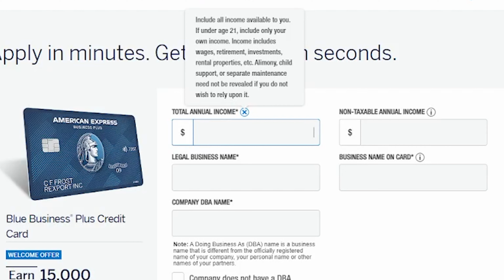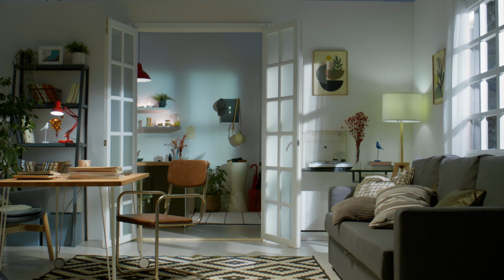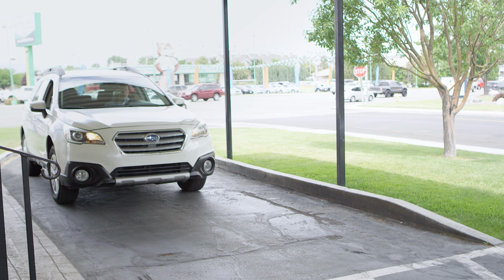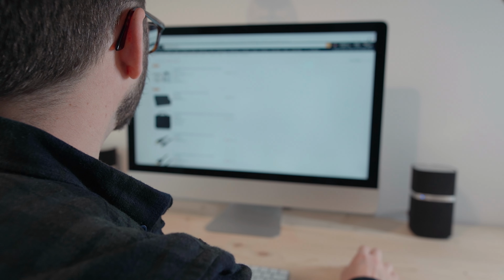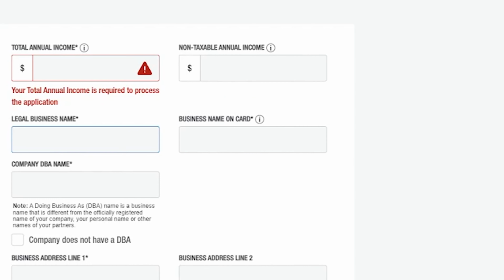Now, for legal business name, since I have an LLC, I'll enter my LLC's formal name in this field. However, if you're a sole proprietor and you don't have an official business entity set up, you can simply apply for this card under your own name. This would apply if you're just starting out and haven't created a formal business entity yet, or if you do some service work here and there or sell things on the side. So for instance, maybe you're a tutor, maybe you rent out a room on Airbnb, or you drive for Uber or Lyft. Or perhaps you simply sell things on eBay here and there. Now, if this sounds like you, you'd be eligible to apply for a business card like this as a sole proprietor.